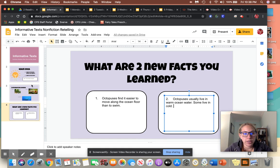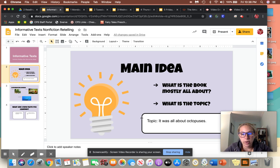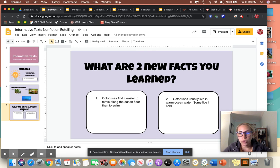So, if someone were to ask you what the main idea of our story was, it was all about octopuses. And two new facts or two supporting details, two key details. They all are similar. Octopuses find it easier to move along the ocean floor than it is for them to swim. And octopuses usually live in warm ocean water. Some live in cold. You might choose the same facts or you might choose two different facts. That's completely up to you.